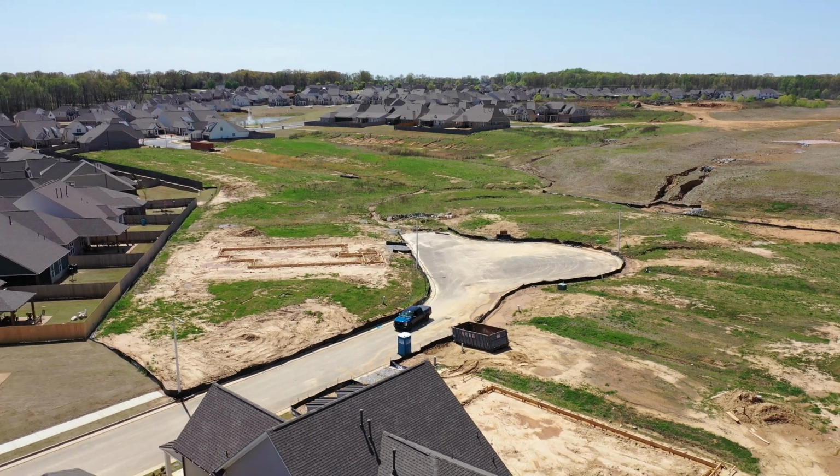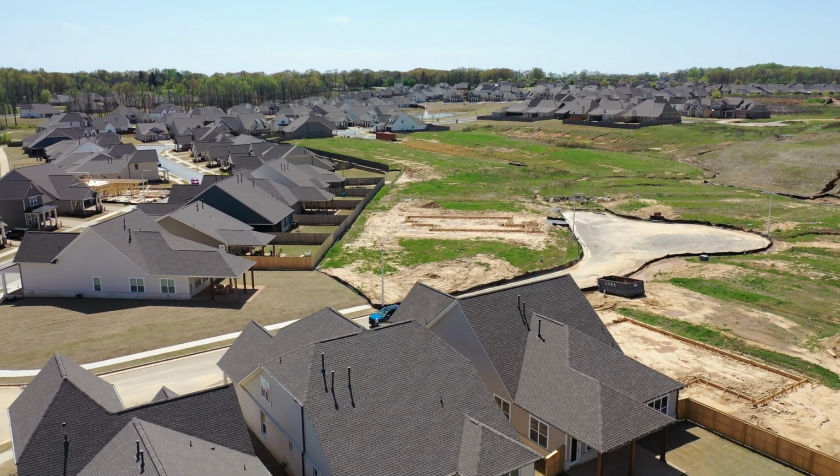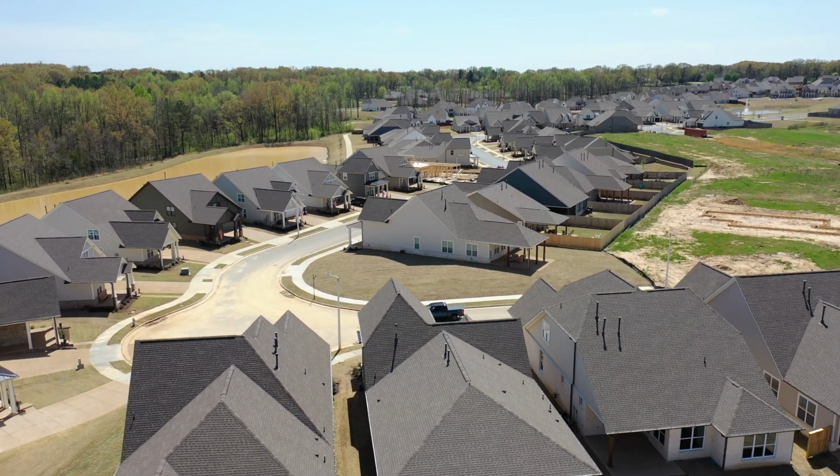So here's an aerial view. So you can kind of see where that would connect back over there and you've got the home sites. But yeah, for the rest of the video, we got some nice aerial shots.